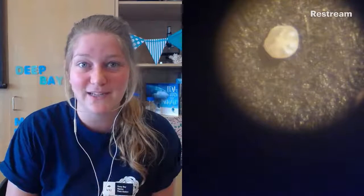Oh, Jim's asking, are you doing any sample cores there at Deep Bay? No, we are not doing any sample cores here at Deep Bay. I personally am walking around and collecting small sediment samples so that I can see what species we have here. That's just out of my own curiosity. We are not currently studying them, but it is cool to know that they are there.